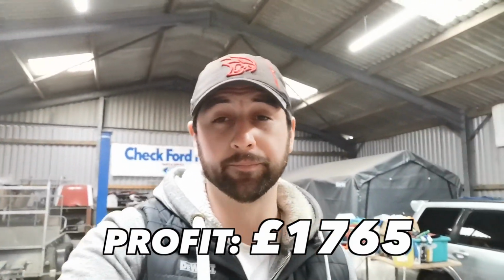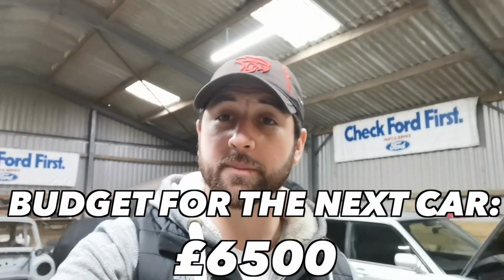With a sale price of £6,500, the 350Z shows me £1,765 of clear profit. So that's fantastic news. I haven't yet bought the replacement car for the Chop to the Top series. I have £6,500 to play with.